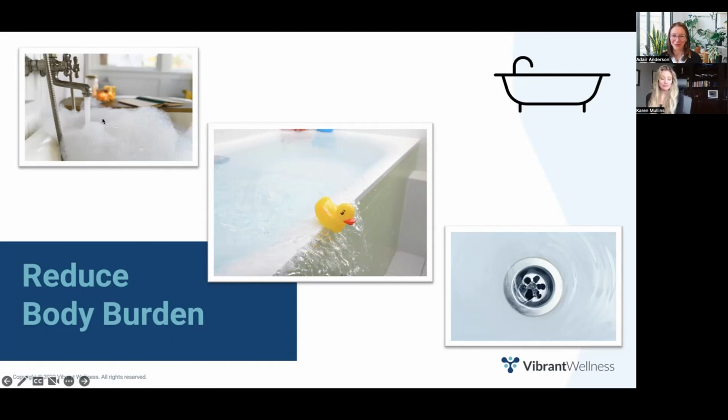In the upper left-hand corner here, we want to reduce how much is coming in. And then we want to support the drainage pathway. We want to get them out. So letting the water go out through the drain, we want to support that going as fast as possible because we don't want it to overflow, right?